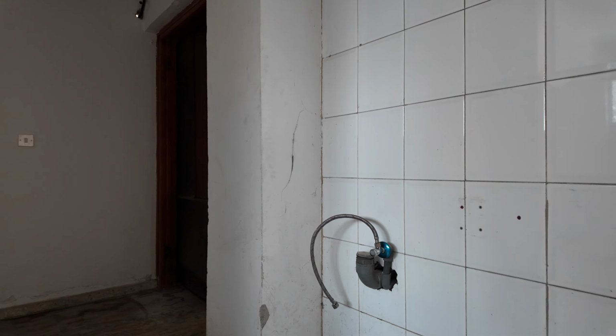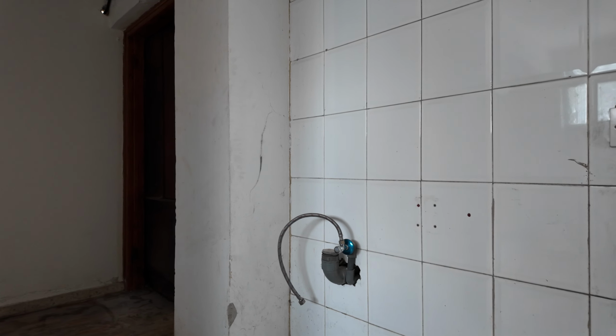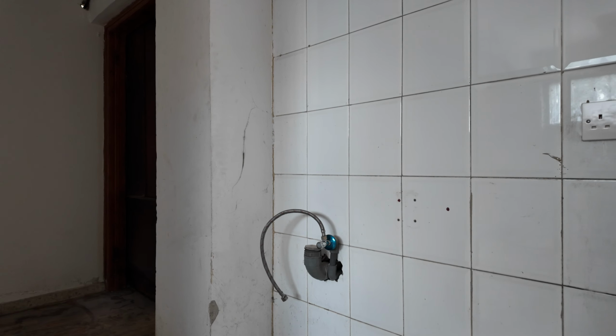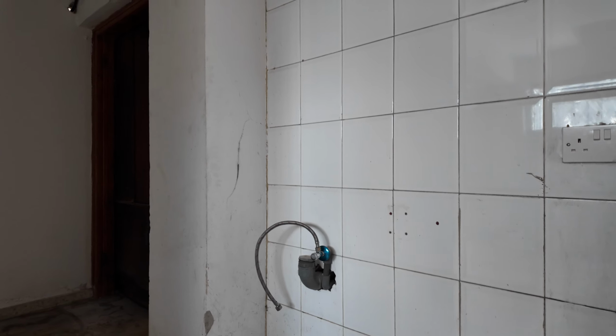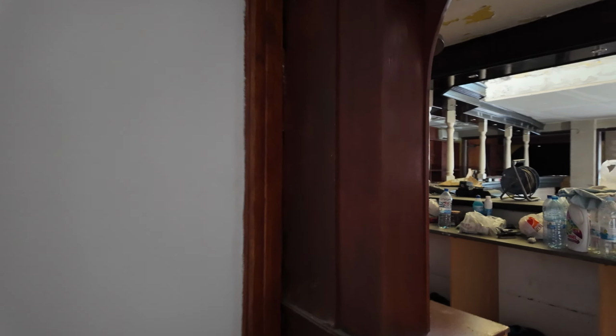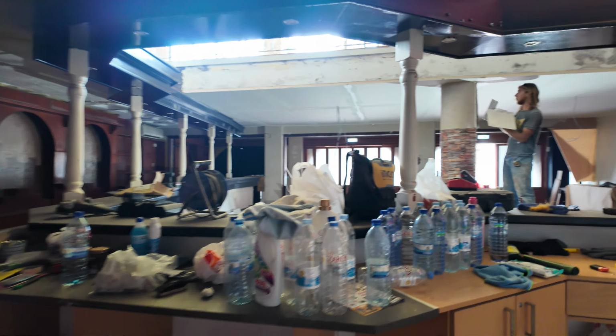And that there has made Cressida Booth very, very excited, because that will allow her to fill up buckets and all those kind of things. And of course, it'll allow people like myself to wash our hands after we've been doing our painting and our plastering skills. Yes, you heard it correctly.